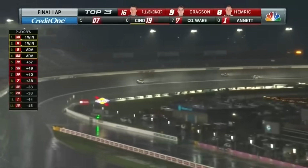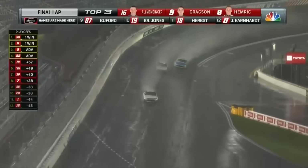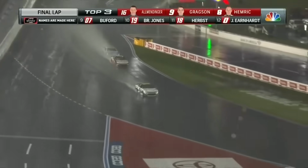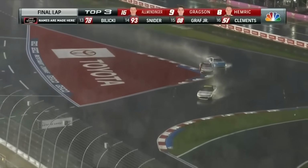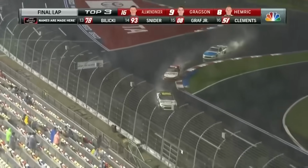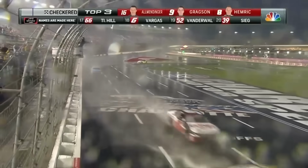One more time back. No mistakes through the front chicane for AJ Allmendinger. The gap has closed up. The 8 slid the rears. The 16, AJ Allmendinger will win at the Charlotte Roval.